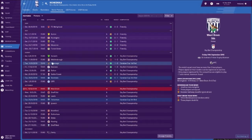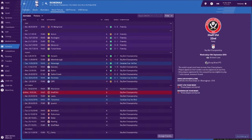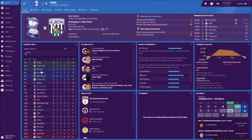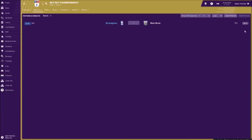But either way, we've still got 2 more games to talk about here. West Brom and Sheffield United. Sheffield United still not doing too well. West Brom are 5th. They are above us in the league. As you can see here, we are now 8th with 10 points. Only 3 points off top though, with Stoke being top of the league. But let's just jump into it. And we are the only team that is playing today.